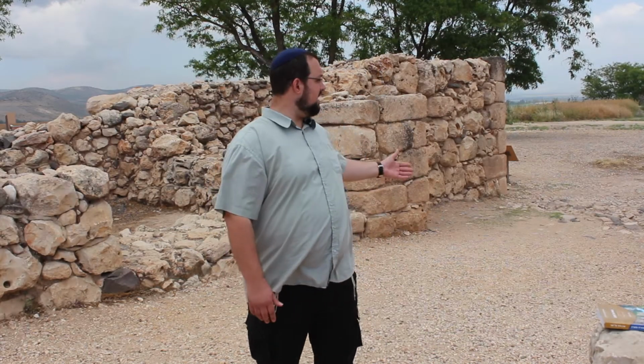Now I'm specifically standing here in the gate, and for me, when I walk into gates like this, it always reminds me of classes I took in archaeology. And here's why. When you read the Tanakh, we have a few descriptions of King Solomon, and he builds different cities, including places like Gezer and Megiddo and so on.